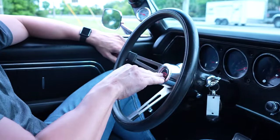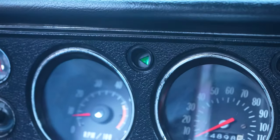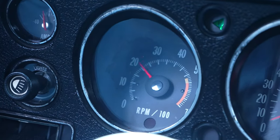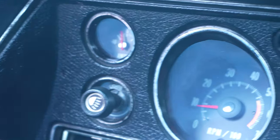Let's go out and drive this bad boy. Okay, we're inside our 71 Chevelle. Horn. Driver's side turn signal. While we're there, let's do the tap. Oil pressure. Passenger side turn signal.